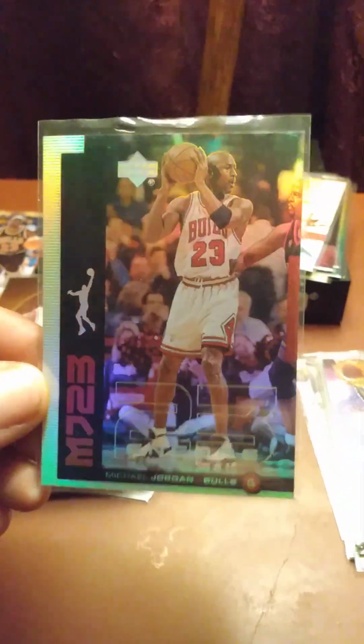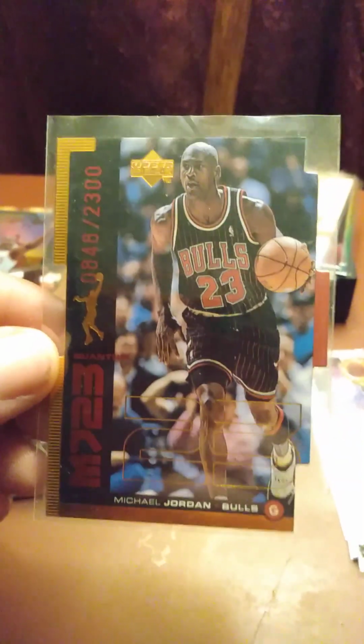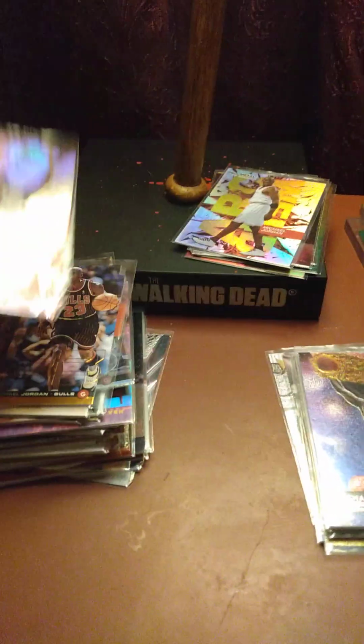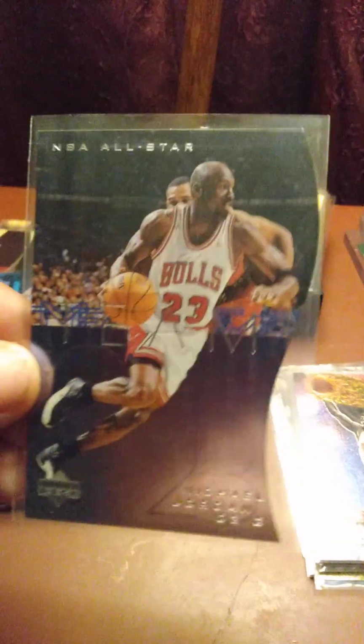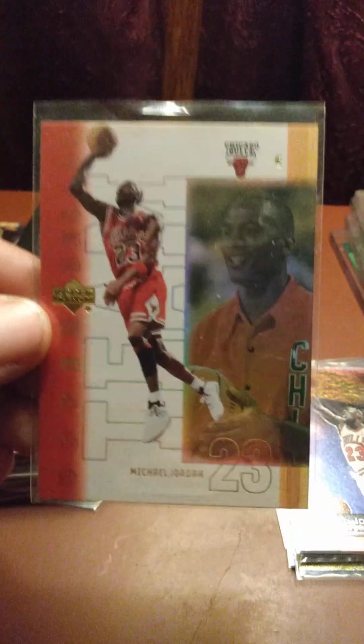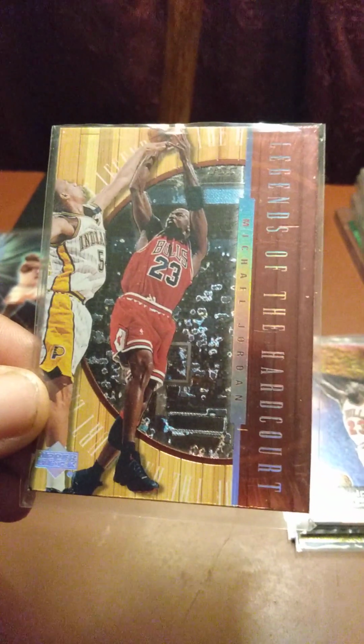MJ23 Encore. Another MJ23, serial numbered to 2300. Die cut. This one's just cool looking. Intensity. Teammates. I don't really know what this one's called. The Area 23 is INX. Hard Court. Legends of the Hard Court.